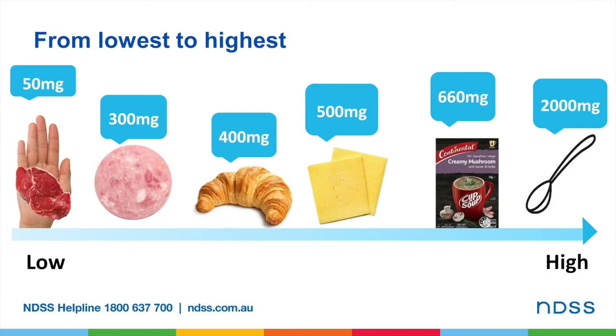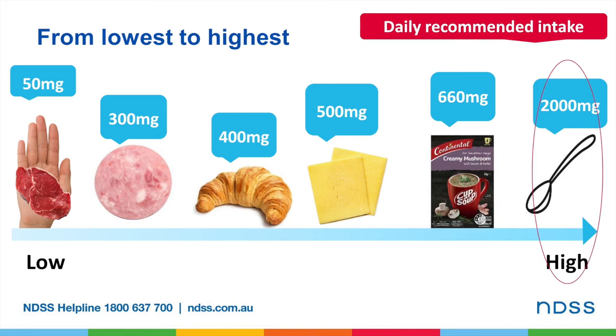Have you ever thought about what is the recommended sodium intake per day? Actually, this 1 teaspoon, which contains 5 grams of salt or 2,000 milligrams of sodium, is what we recommend in Australia. However, most Australians are having twice as much. Let's say if someone is having a ham cheese croissant for their breakfast, how much sodium will it add up to? It will be approximately 1,100 milligrams of sodium, which is already more than half of what we need per day.